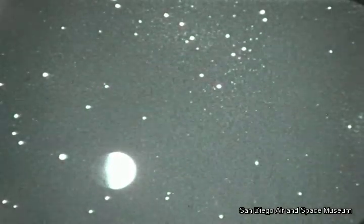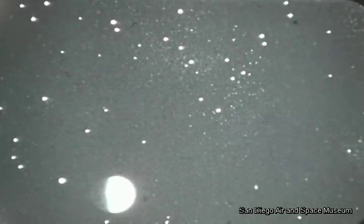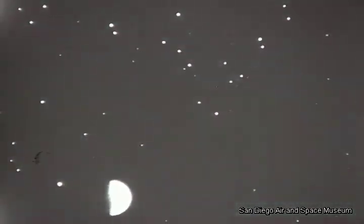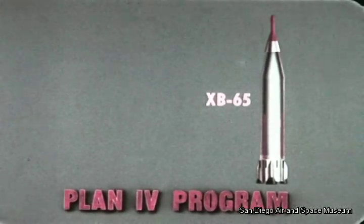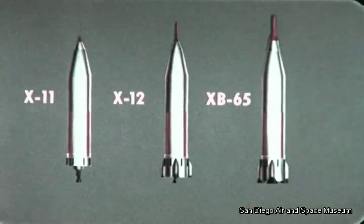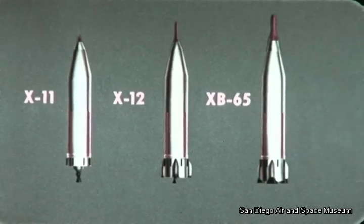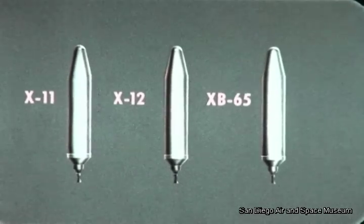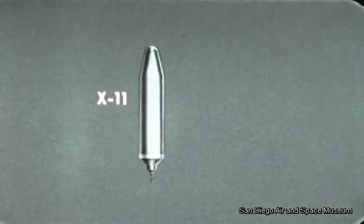However promising such laboratory experiments may be, they cannot be considered conclusive until some of the unknowns of the hitherto unexplored Atlas tactical environment are determined in flight. To this end, the so-called Plan 4 development program for the Atlas project has been adopted in order to provide two simpler and cheaper flight test vehicles with a minimum of additional design and development effort. Both flight test vehicles will have the same basic airframe and rocket motor design as the XB-65 operational prototype missile that we have been examining.